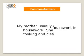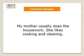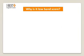A common answer that many students give is the following. My mother usually does the housework. She likes cooking and cleaning. So what's actually wrong with this answer? Well, it is actually grammatically correct. So let's have a look at the problems.